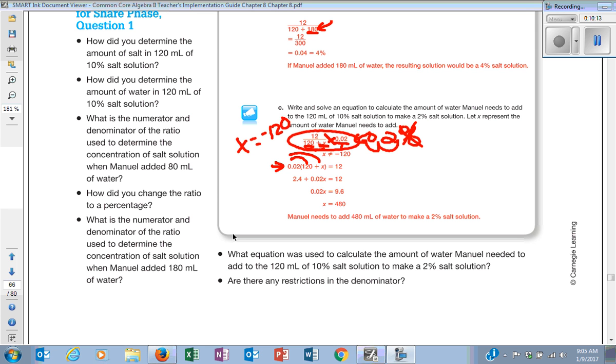They then distributed this number and got this down here. They then move this 2.4 to the other side, so they minus 2.4 on both sides, cancels out, minus 2.4 on this side. They get this, divide by 0.02 in the calculator, and boom, they realize they're going to have to add 480 milliliters of water to make this 2% solution.